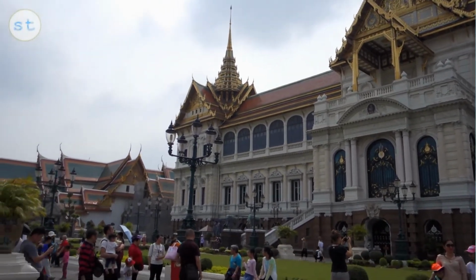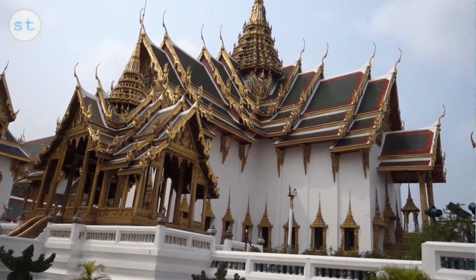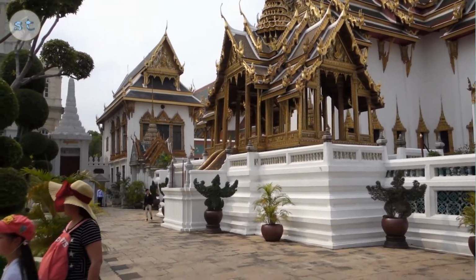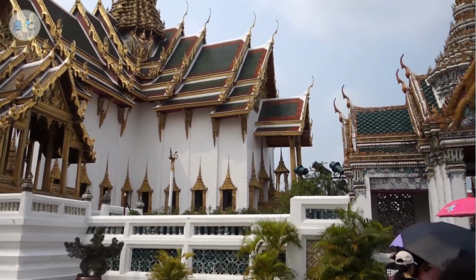Rama V wanted an entirely Western look to his new home, but others in the court argued that the King's Throne Hall should reflect Siamese motifs. Thus, the Western-style roof was replaced by a Thai-styled roof.